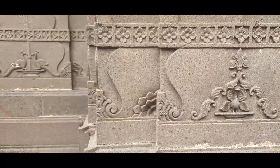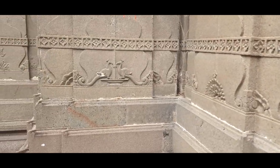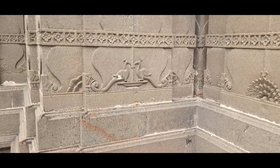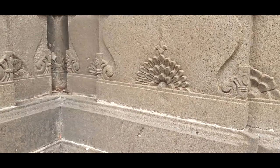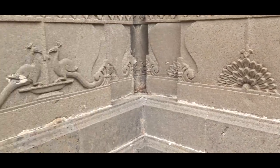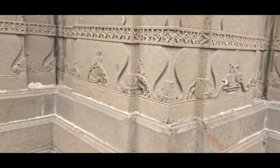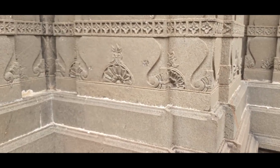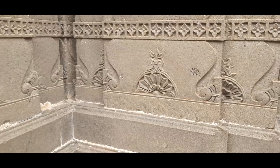The contour of the temple is beautified with rock-cut, intricate and artistic designs of peacocks, flowers, motifs, and daily instances of life. I really bow down to the craftsmen who took the effort and made such beautiful designs on rock.